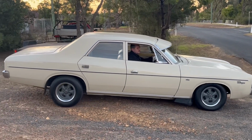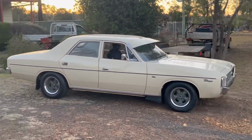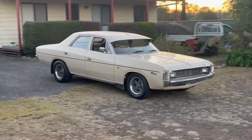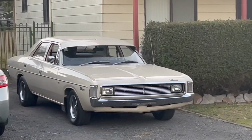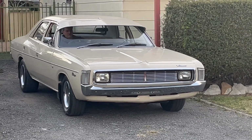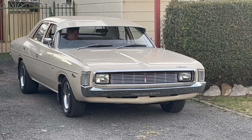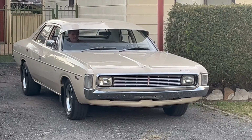Really tall. Very nice, man. Very nice. Look at that. What a great looking car. Seriously. The thing presents so well. 215, 3 on the tree, drum brakes, but she's gorgeous. Will loves it. Good stuff.